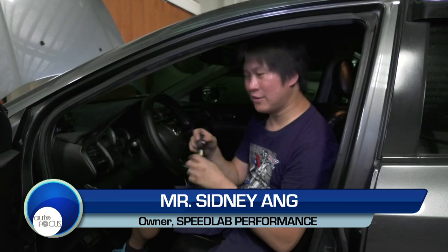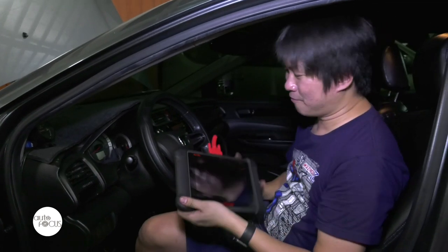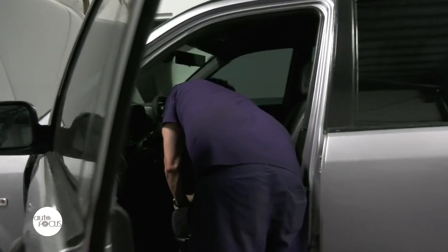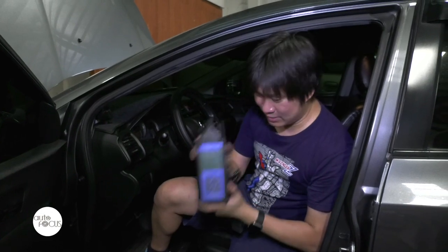The only way for you to find out what that means is if you either, one, have a scanner like this, or you bring it to the casa or the dealership and you have a bigger scanner like this. So now we'll show you what happens when you actually do bring your car in for scanning. First, we'll take the regular shop-grade scanner that we have here.